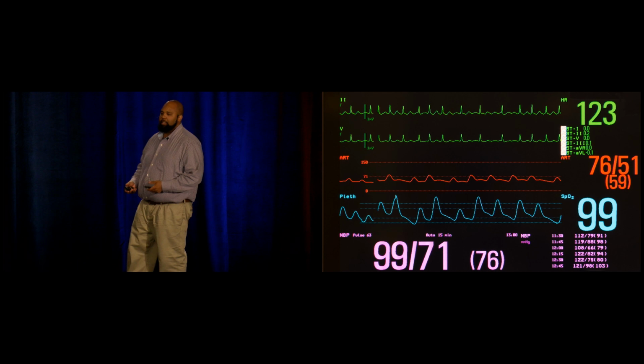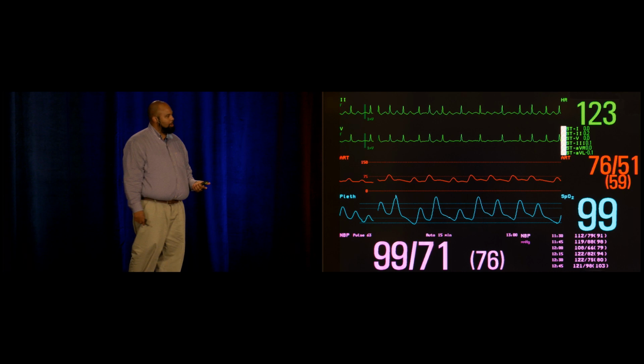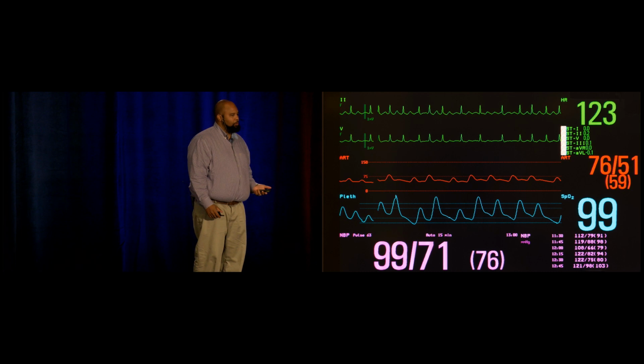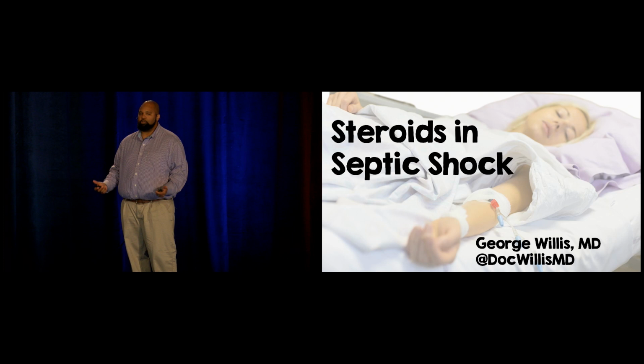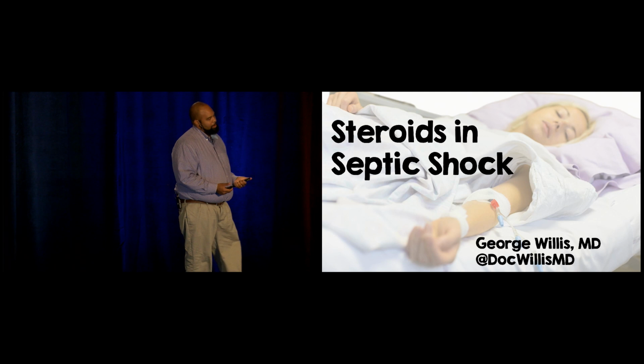They're febrile, they're tachycardic, hypotensive, and you're looking at the patient and you're looking at their Foley and it looks like somebody put oatmeal into it. You know for a fact that the probability they have a urinary tract infection is pretty high. So the next question is, do you do what you normally do but add steroids to that? And that's what we're going to talk about today.